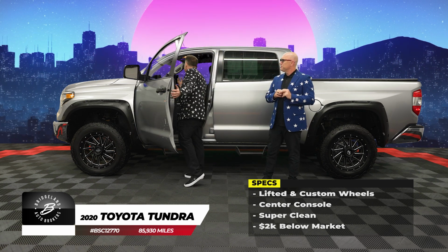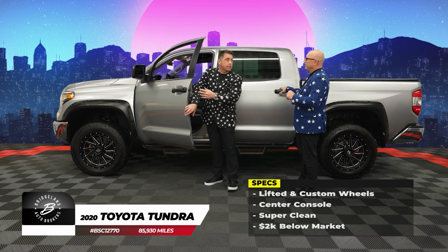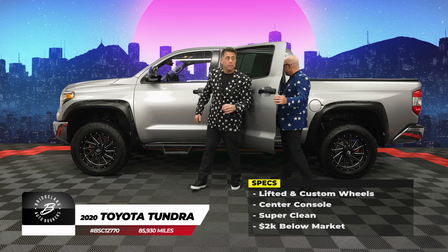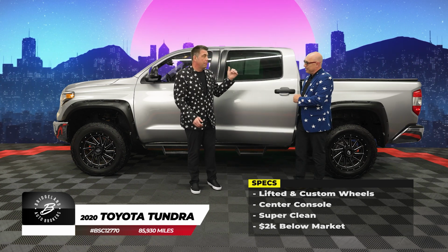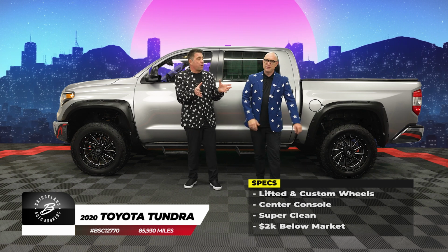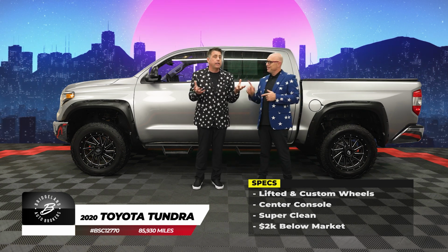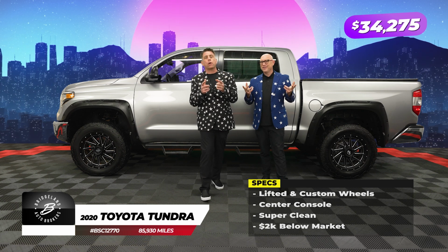What's it smell like, Rob? It smells brand new. Well, I can say brand new on mine, but it just smells. Non-smoker. Definitely not smoking. Betty wasn't smoking the Marlboros in that one. So non-smoker, full center console, lift in the wheels, got the flares. She's the right one. Let's get right to the price tag.